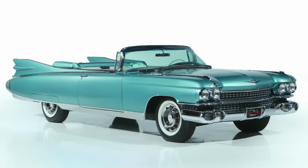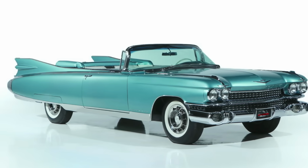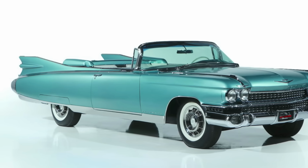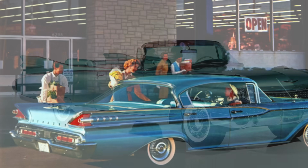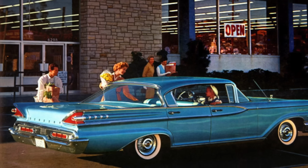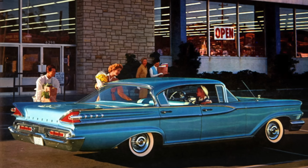Over that time, tail fins grew ever bigger and glitzier, as seen in the 1959 Cadillac Eldorado, which featured oversized space-age fins. But all trends must pass, and by the 1970s, the futuristic, jet-like fins had largely been phased out of car models.